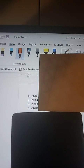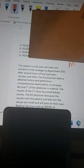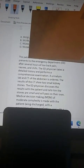So we need to find the word history, and we need to look before the word history and after the word history, make sure we really got the right word, and we need to find out if it's detailed, expanded problem-focused, or comprehensive. So we're just going to skim this question till we find the word history. Please don't read it. It's full of garbage. You don't need to know.